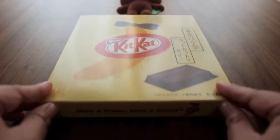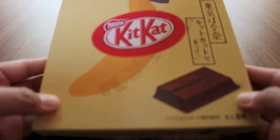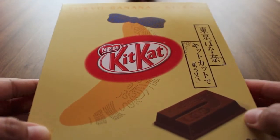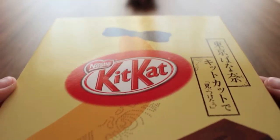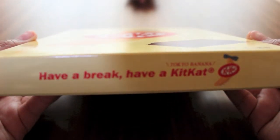Today we're going to try Tokyo Banana KitKat. The box design looks exactly like the Tokyo Banana box. The colors, the shades, except for of course the KitKat logo, and have a KitKat. So let's try opening this beautiful box.